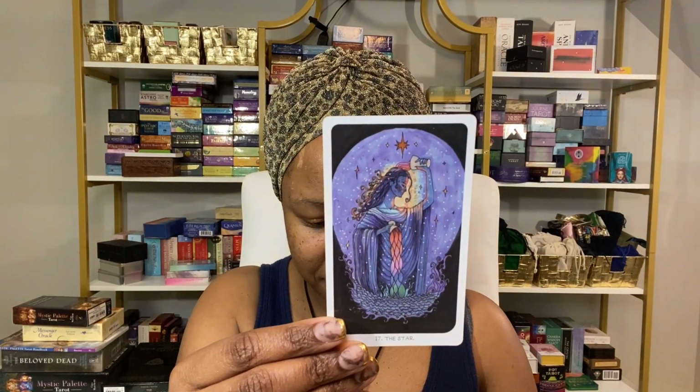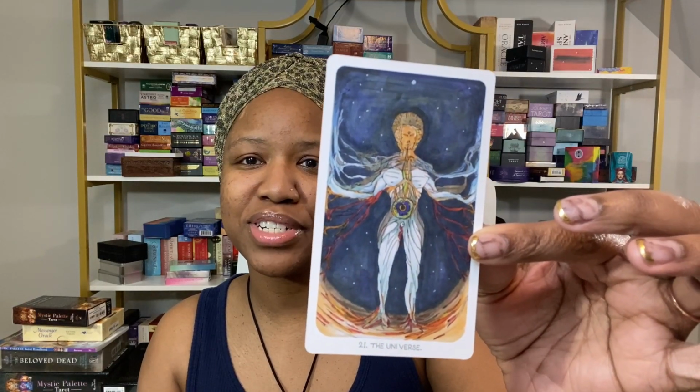So there is the Star. That's so beautiful. And there's the Moon. There is the Sun. Wait, right? Yep, the Sun. I love this card so much. Liberation, which would be Judgment. And then there is the Universe.